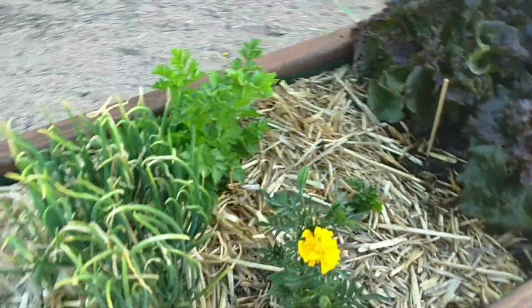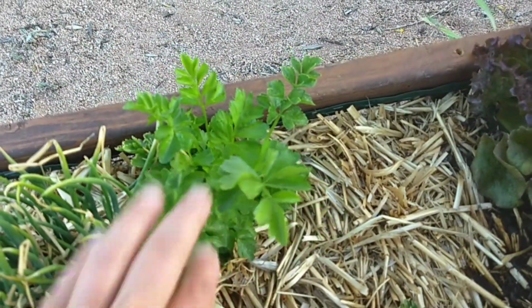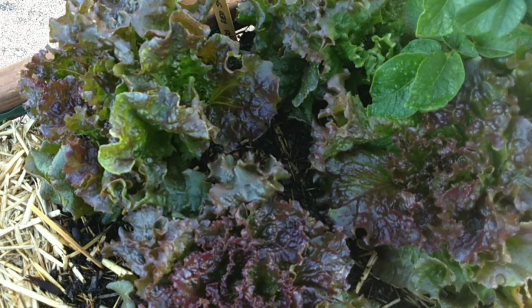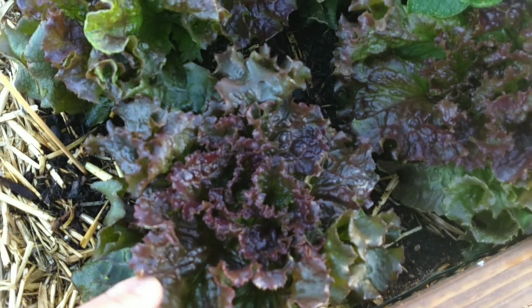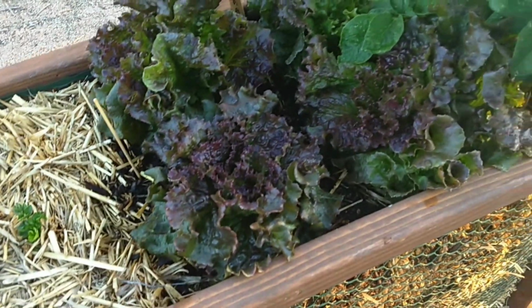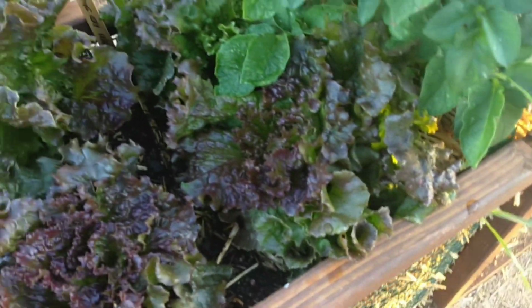These are also sunflowers. Here some onions, and this is celery. It's now growing too. This salad, it's really great. It's called red sails, and it is nice and sturdy but still tender in the leaves, if this makes sense. It tastes really good. I really like it, and also it does well with the heat here, and so that's really good for us. And we had a few salads already off of those.